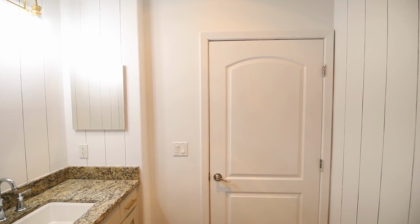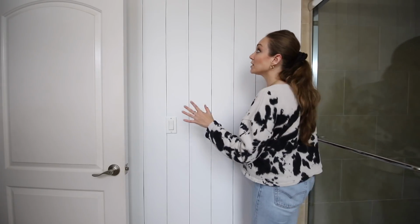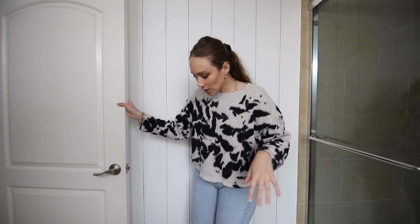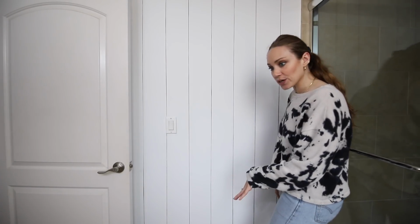We opted to leave this wall, just this little inset with the door, not shiplap. I thought it was a nice kind of break on your eyes. Okay, so on this wall, I wanted to make sure that I measured the wall with the door open and also with the door closed, so I could put some storage here.